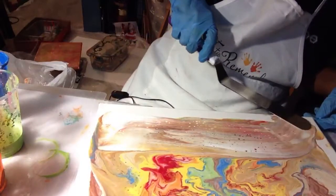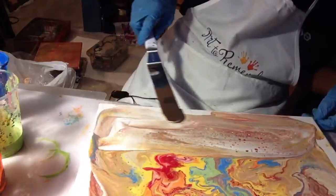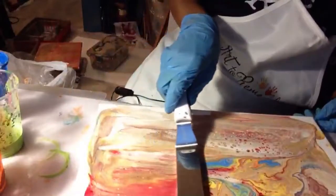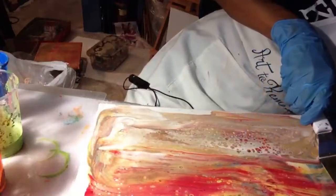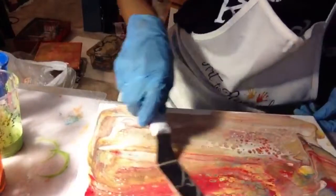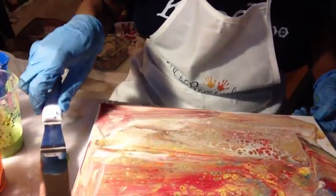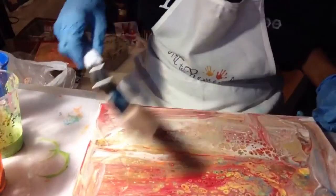Interesting. Oh, those are nice. And then maybe some of these over here. And let's drag this across. You know, if I want to get back some of those colors, the only thing I have to do is just tilt this, and then my colors will come back. But I'm kind of liking some of these bubbles that are forming. So I don't want to get too crazy with this. And I want to keep some of my cool bubbles.